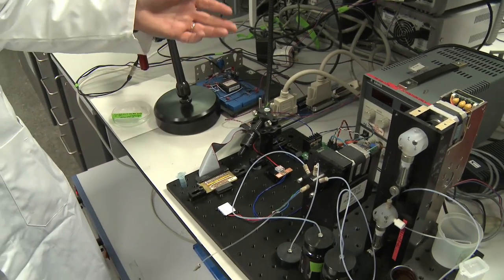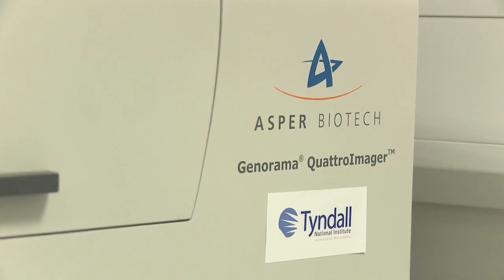So one of the things that we try to do is, before we make an integrated system, we try to develop it in an open platform where we can play with different things quite easily. And now while this system is actually quite large, much of the technology inside the instrument is no longer required. So in the next generation of this system, we would expect it to be much, much smaller.